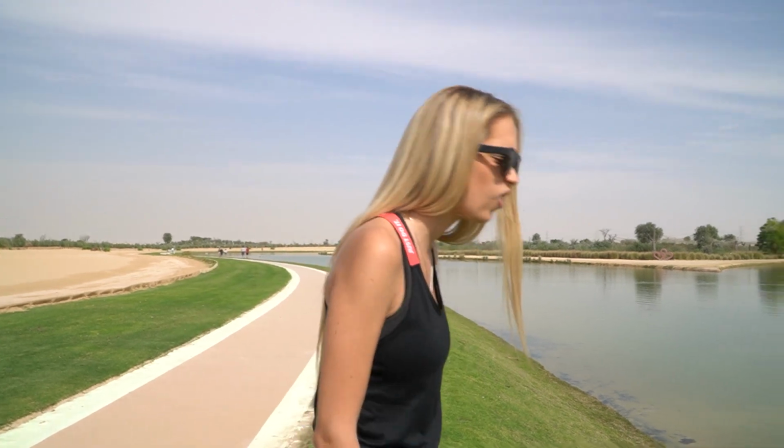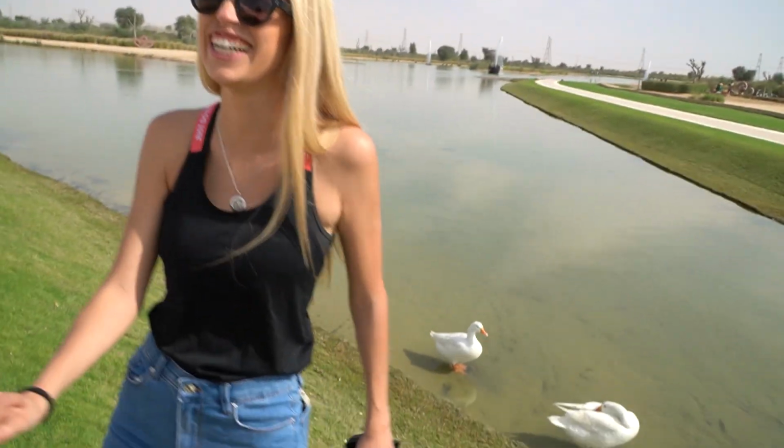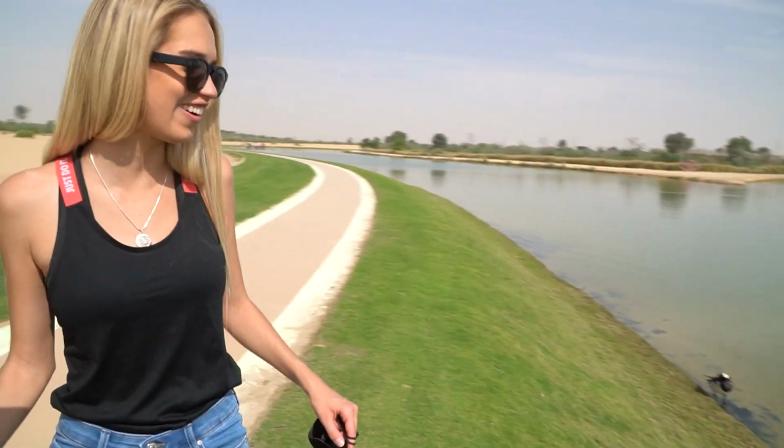Look how beautiful these swans are. Or are they ducks? I don't know. I think they're ducks. Wait, they're ducks. I think they're swans. They're not, swans have longer necks. We are idiots.